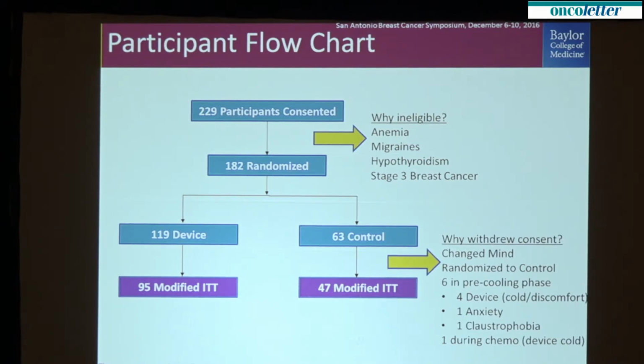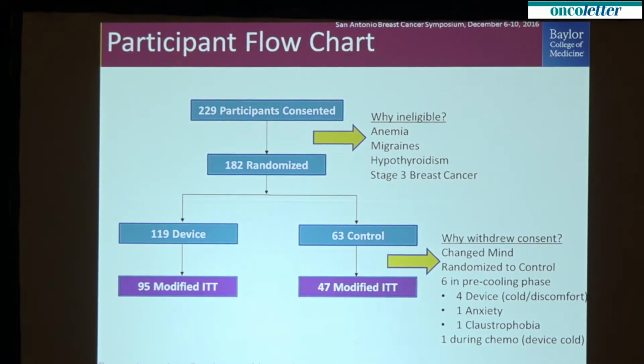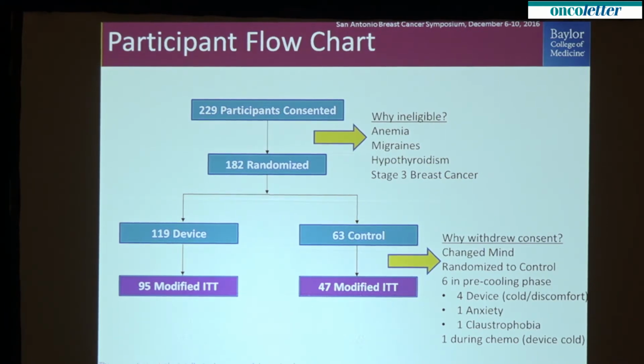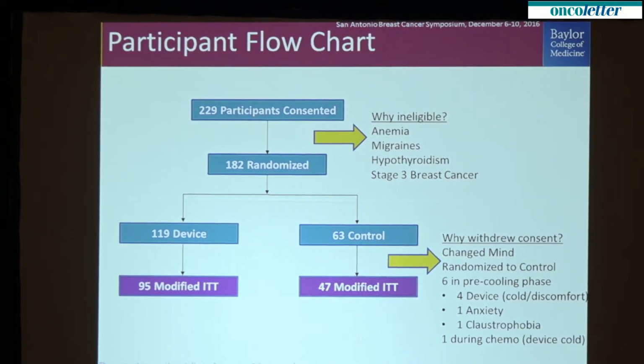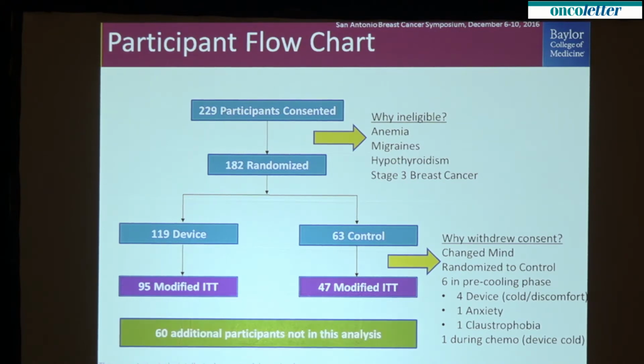The most common reasons for randomized participants not completing at least 1 cycle of chemo were that the participants changed their mind or that they were randomized to control and wanted access to the cold caps. Of note, 6 participants withdrew during the pre-cooling phase, 4 of these because the device was too cold or uncomfortable, 1 due to anxiety, and 1 due to claustrophobia from the cap. There was 1 additional participant that withdrew during chemo because the device was too cold. There are an additional 60 participants that are not part of this analysis today.